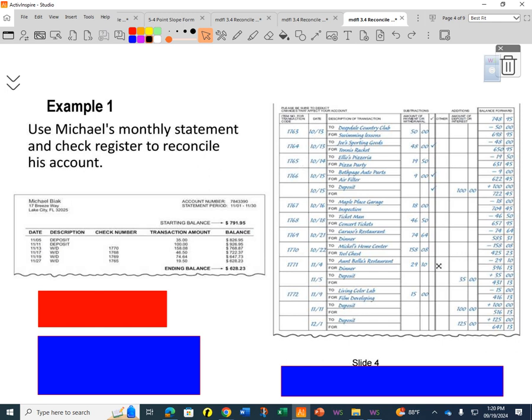This is a check register. It's not exactly the same period. You see, that one starts 11/5, this one is 10/13. So one thing you need to note, sometimes these dates are going to match the dates in your check register. Sometimes they're not. The deposits are going to be really close, right? If not the same day, maybe one day after, because if you deposit something after a certain time of day, they might not show up in your account until the next day. So they'll be really close.